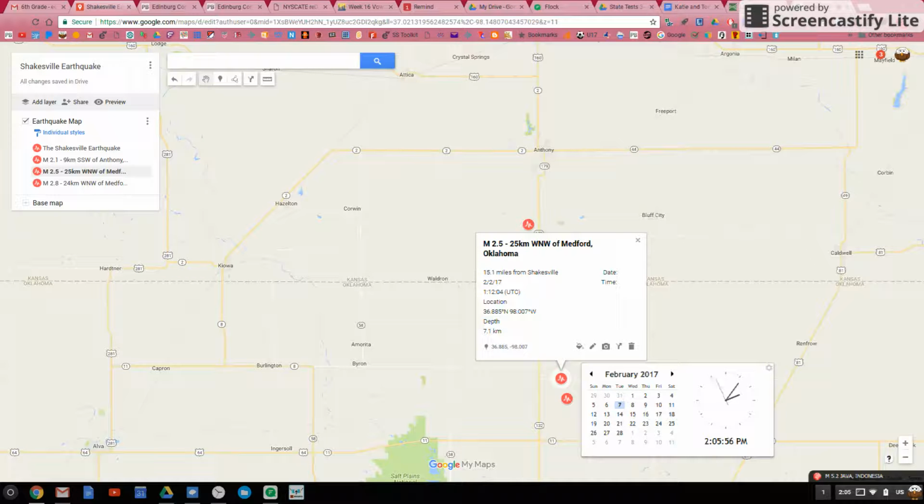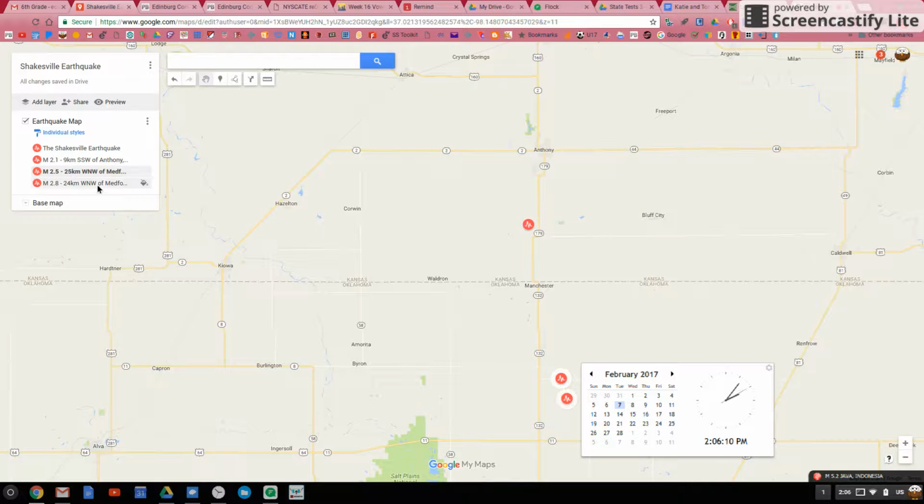The next earthquake closest to our location is in Medford, Oklahoma. That's 15.1 miles away from Shakesville. It occurred on February 2nd, at 1:12 in the morning, and that was at a depth of 7.1 kilometers.